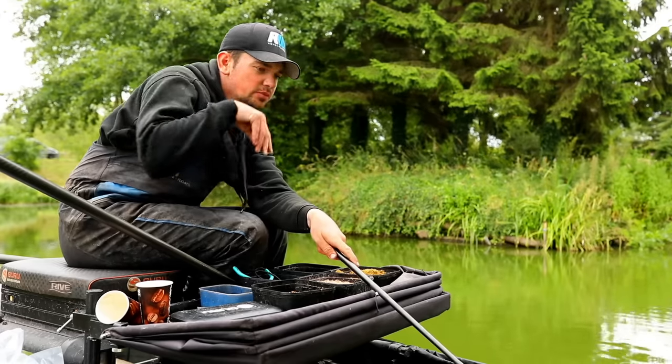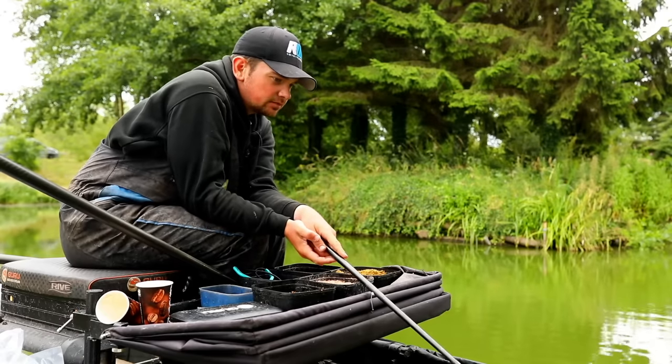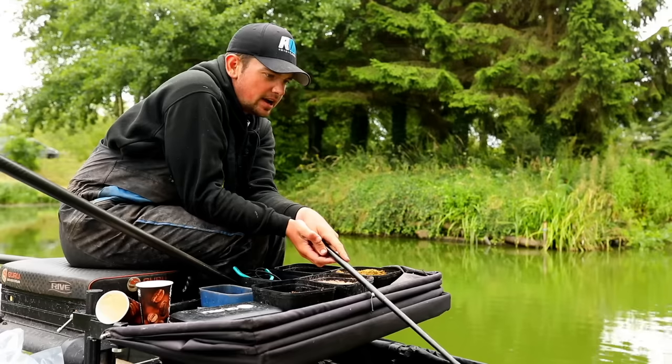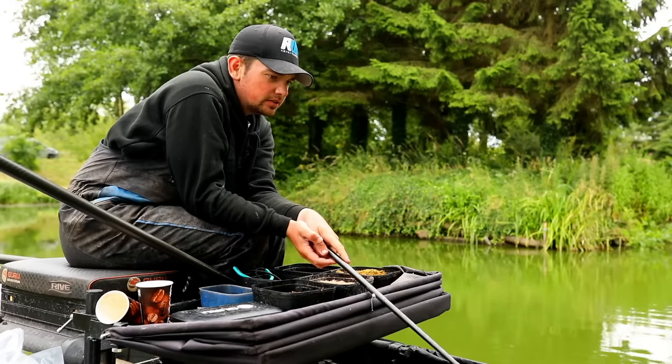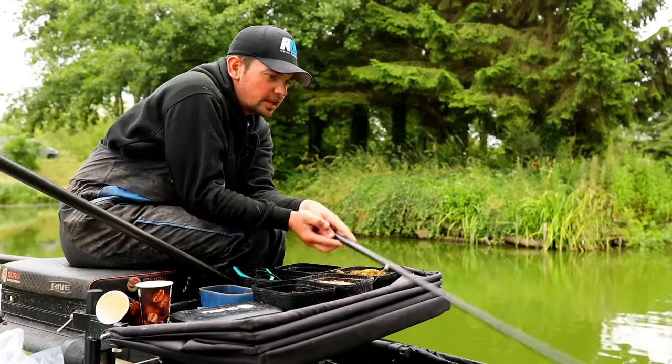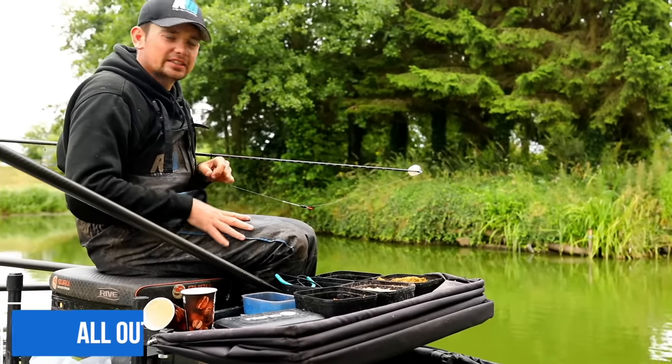Been a good day's fishing though. It's been an interesting day's fishing and hopefully it's made for an interesting live match for you. I think if everything just went really easy all the time, it might not be as interesting, but see, another one's just come in and spooked. There you go, that's the all out now. Been an interesting day, like I said.